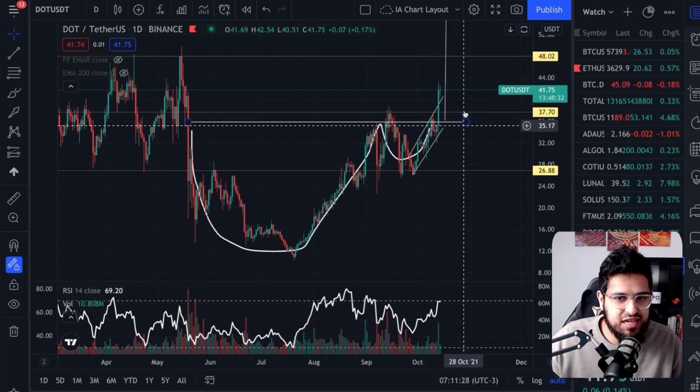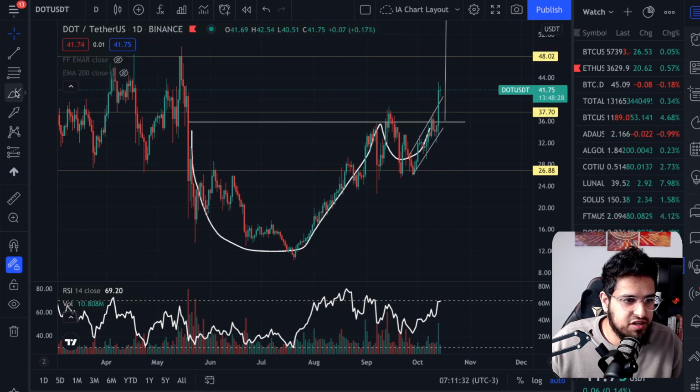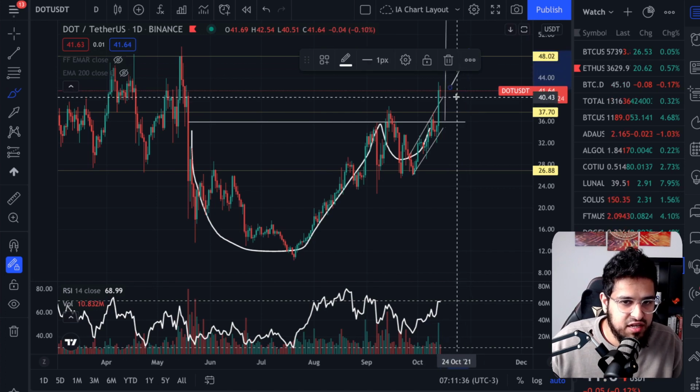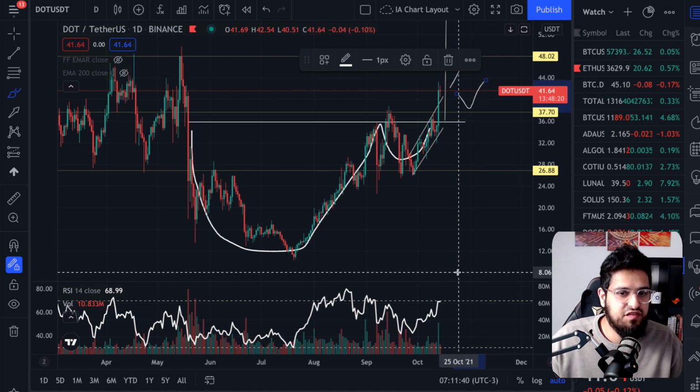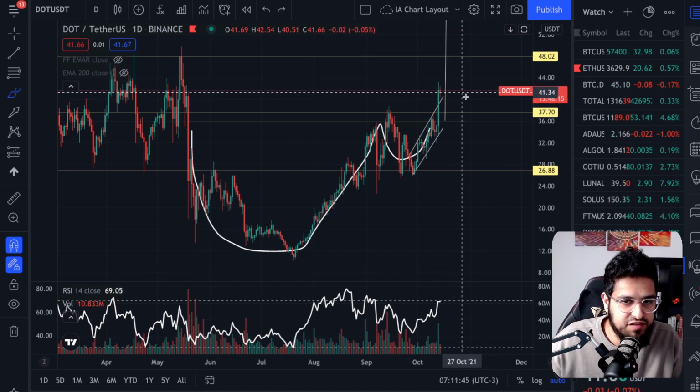So if we see a retest here at 37.70, and then a bounce off of it, I'd feel really confident at that point, okay? So if we go straight above, that's fine. If we see a retest, bounce here and head off here, that's fine as well, okay? So either of these solutions are absolutely fine.